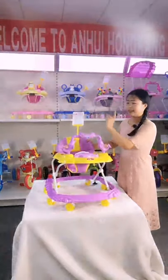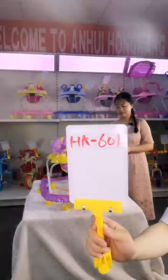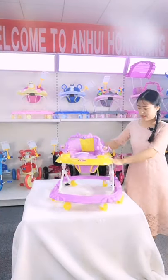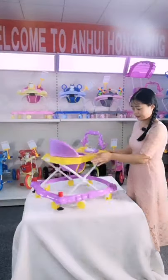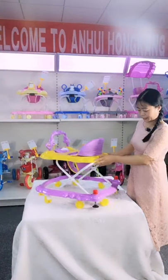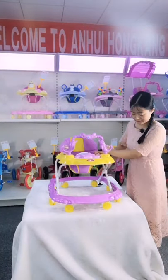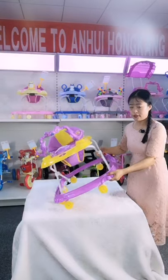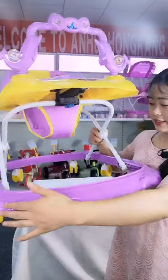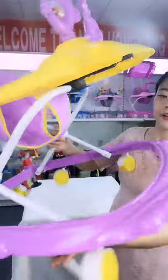The last one, 601. This one is a very, very cute baby walker. I think it's an animal zoo. The horn is a little small. Here, I rotate. You can see it. The color match is purple and yellow. The chassis, you see it? I call these the fingers of animals. Two fingers. And the side is the wings.